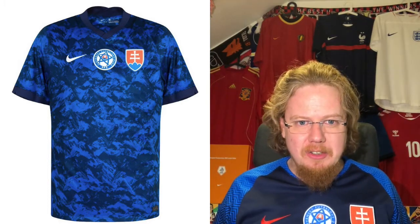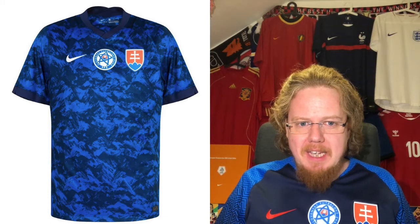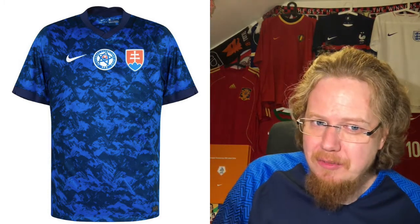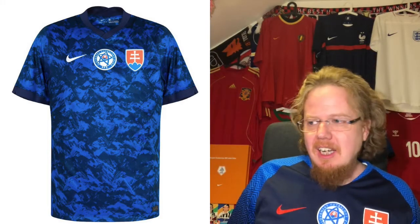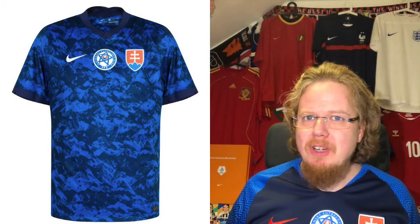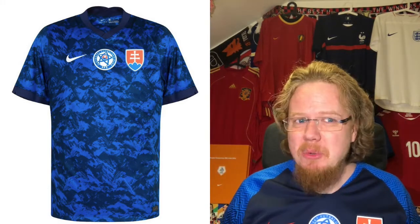I disagree. To me, a pattern should only work if there's some connection to the country itself, which I don't necessarily see here. Maybe you can enlighten me. Is it a bad jersey? No, but for me, it's rather middle. I'm going 6 stars here.